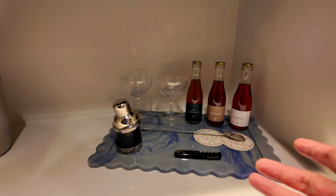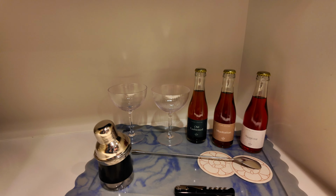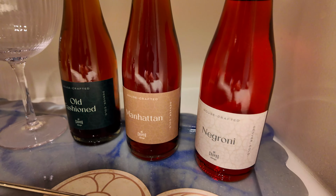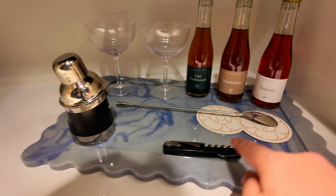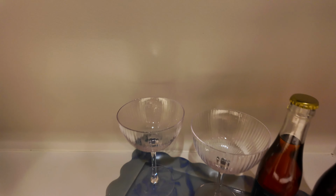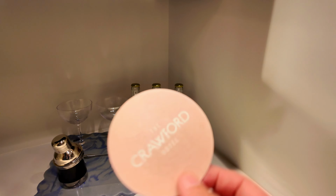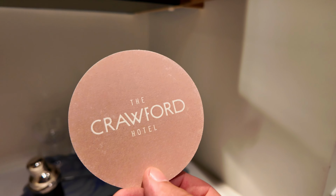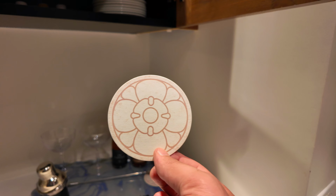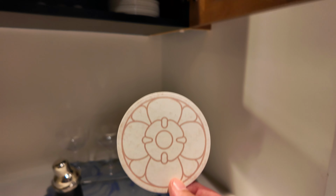So right underneath, what we have down here is a set of mixers that you can use if you want to create some actual drinks. You see there, they have Old Fashioned, Manhattan, and Negroni. And then they have a mixing spoon, wine opener, a little shaker there for you, and a couple of glasses in case you need it. And then they also have a couple of coasters here with branding that looks beautiful on it, especially this part, which I would guess is either meant to replicate a light or maybe a skylight, but that's pretty cool.